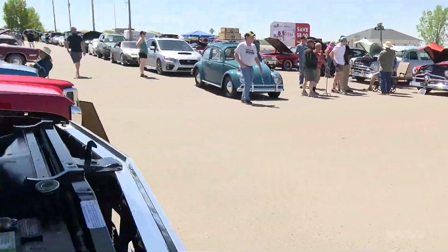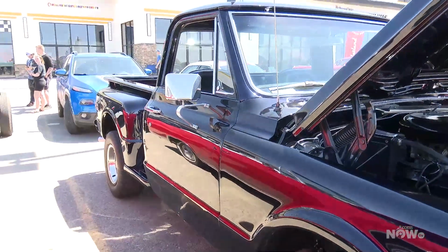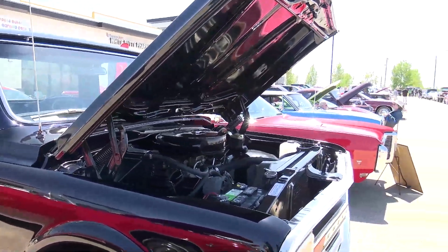Hey, we're here with Dale Gelmich, and it's a step-side Chevy, right? 1970, yep. Really? Where did you find this truck? I actually bought it from my neighbor out here in Pilot Butte when I was 16 years old. Drove it right from his yard to my yard, right next door. Well, you picked a good one. Step sides are so hard to find sometimes.